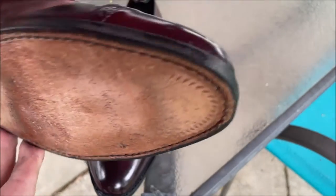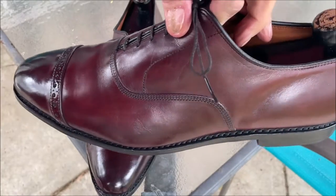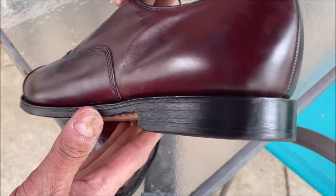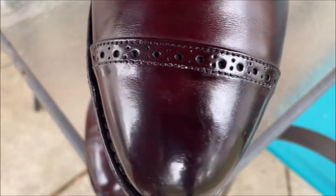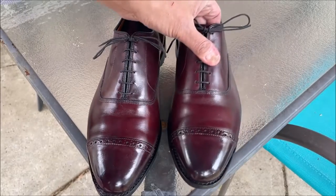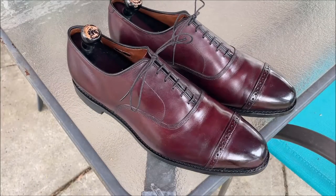These shoes were $35 plus tax and shipping off of eBay, so I think I paid $54 total. Pretty good looking pair of shoes, don't you think?